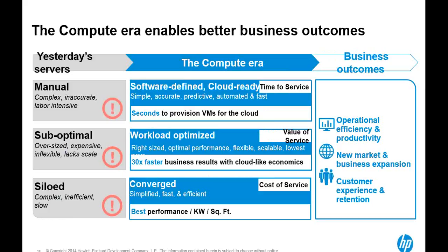In today's compute era, everything is going to be software defined, and the answer to this is that what you need by achieving these things is operational efficiency and productivity. You're looking to go after new markets in your business expansion and customer experience and retention. Because if you're not taking care of your customers, your competitors are as well. So we need to move from the current mode of operation to a more compute-centric world.